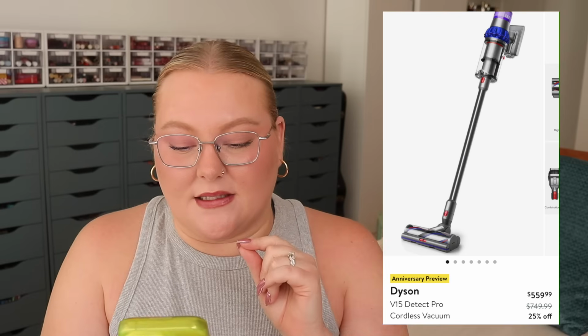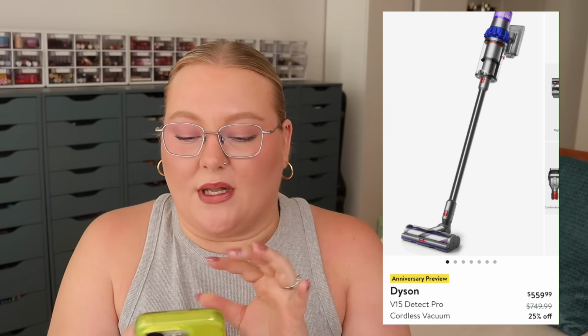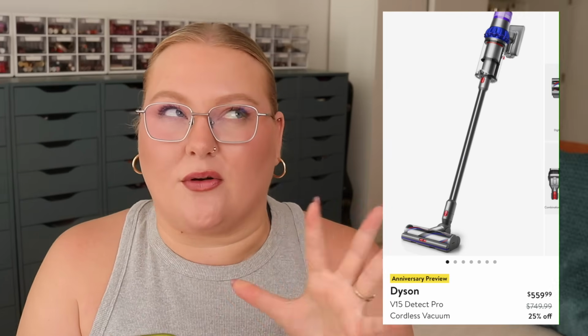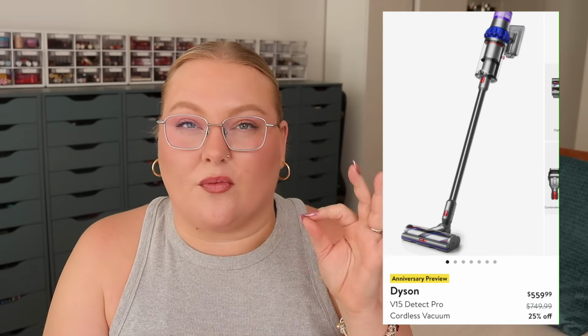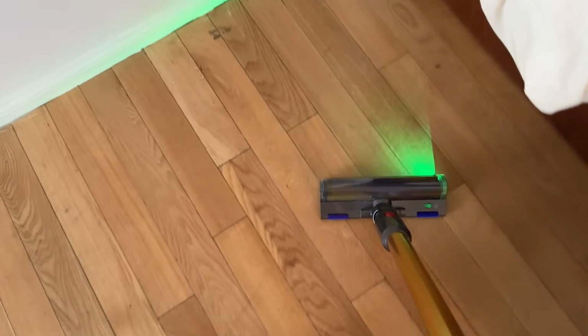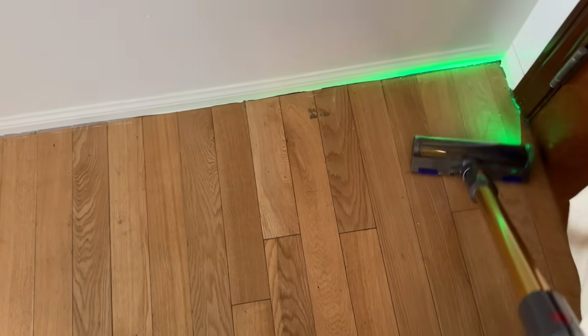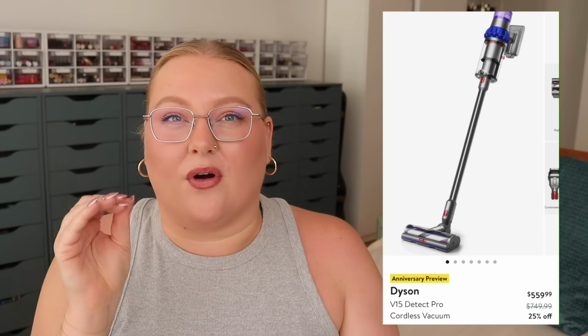One is this Dyson vacuum. This is the V15 Detect Pro cordless vacuum. Now, do I have this exact one? I don't know, because Dyson comes out with a ton of different vacuums, but I do have the cordless with the laser that can see the dirt that you clean up, and it is a game changer, okay? You think your floor is clean, you turn those lights off, and oh my gosh, you see every little fuzzy on the floor. I love it.